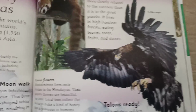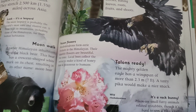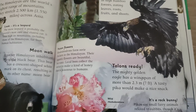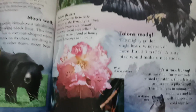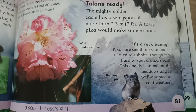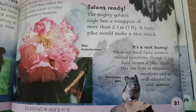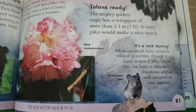Eagles. Where eagles dare. Talons ready. The mighty golden eagle has a wingspan of more than 2.3 meters. A tasty pika would make a nice snack. It's a rock bunny. Pikas are small furry animals related to rabbits, though it's hard to spot a pika's tail. This one lives in mountain meadows and is well adapted to cold weather.